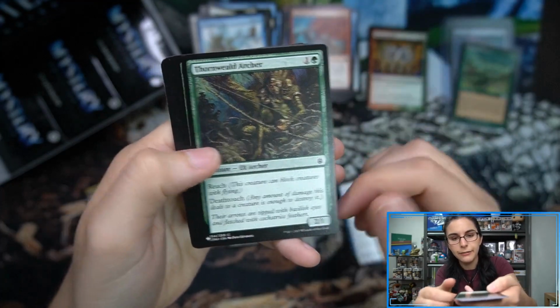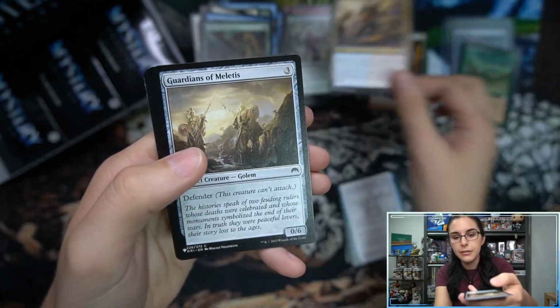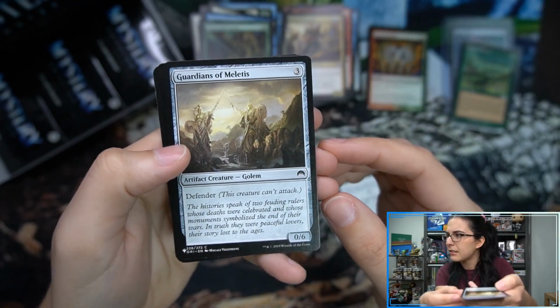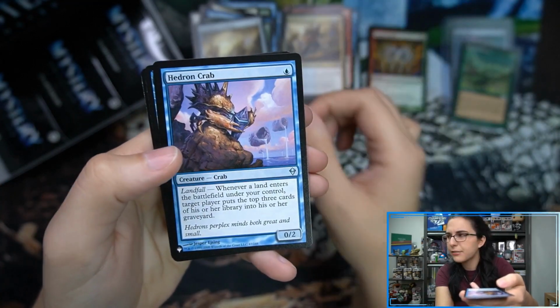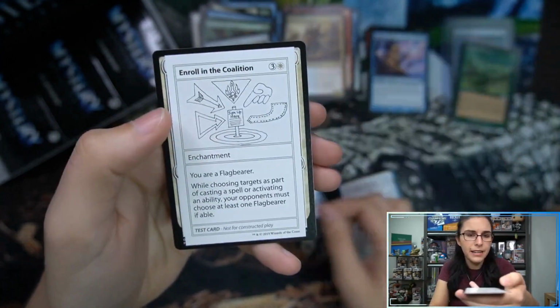Crazy to think how that first Mystery Booster was like the big video on the channel for a while. Now it's a toss-up, I think the Select Football video might have usurped it. Agent Crab is nice, and Temporal Mastery.